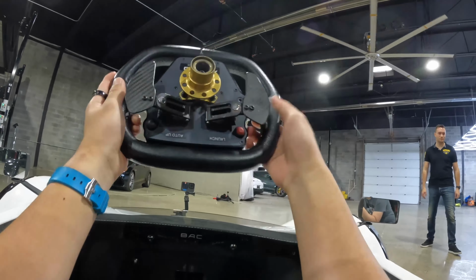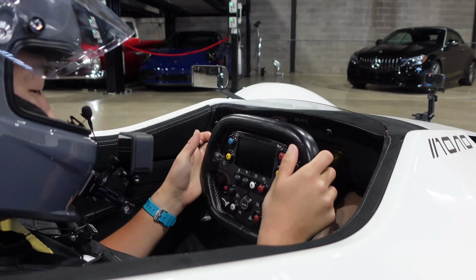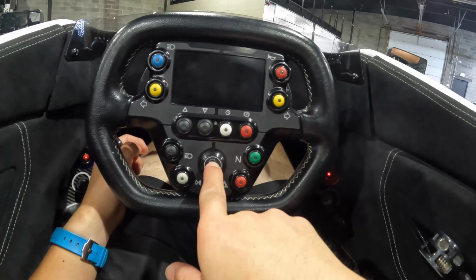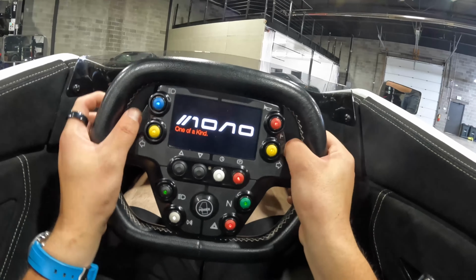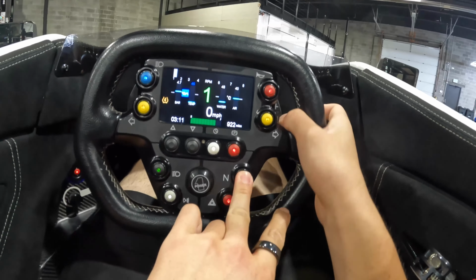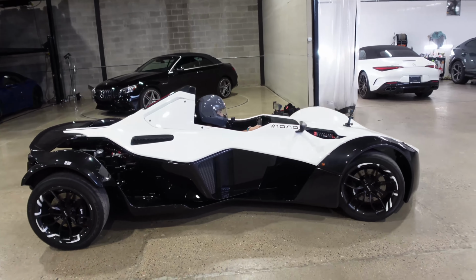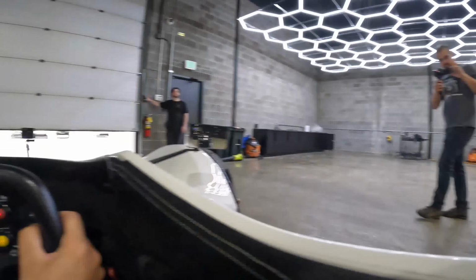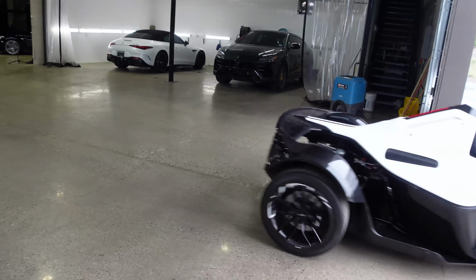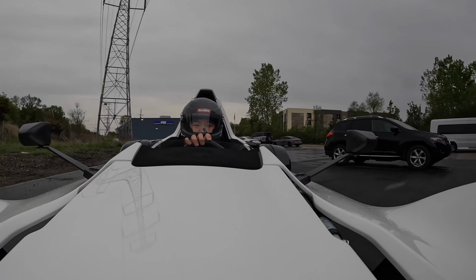All right, now steering wheel. Holy crap, there was like no space. Ready? One of a kind. Oh my God. This is ridiculous. And just like that, we're outside in a BAC Mono. And it's raining.